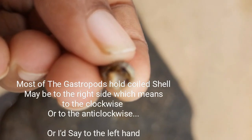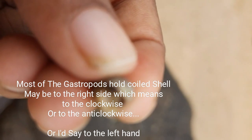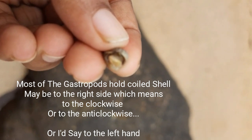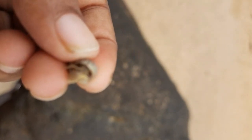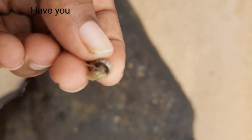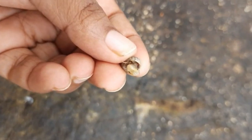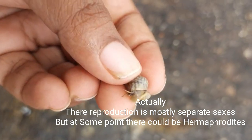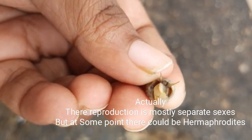Most gastropods hold a coiled shell, maybe to the right side, which means clockwise, or anticlockwise, or I will say to the left hand. Have you ever wondered about the reproduction of gastropods? Actually, in reproduction the sexes are mostly separate, but at some points there could be hermaphrodites.